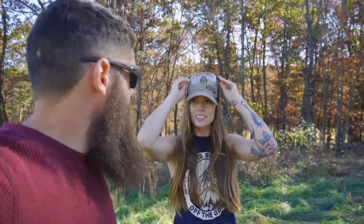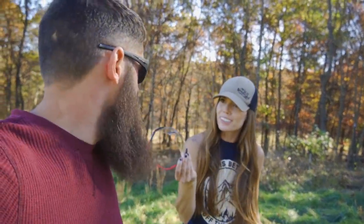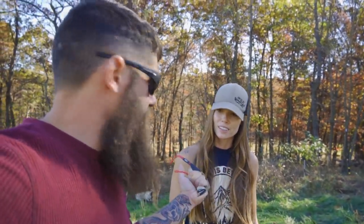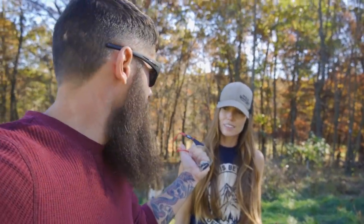Seriously? Kids' glasses? Do these work? Oh yeah, why not? They're for eight-year-olds. It says Craftsman on the side, but it also says ages eight and plus. Are yours 40-year-old plus?